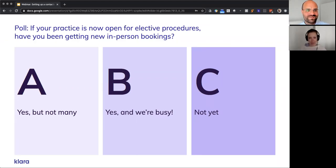Yeah, we have more to go. Yes, and we are busy is leading the pack. Good. Yes, but not many is pretty close. Okay, so far we have 0 for not yet. About 60% yes, and we are busy. About 40% yes, but not many. That's good.